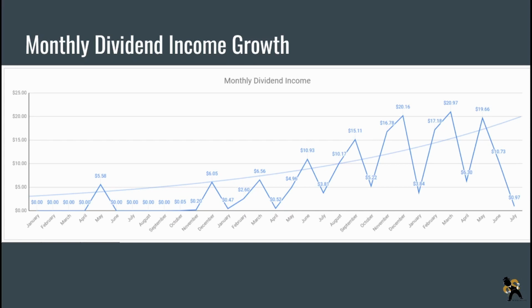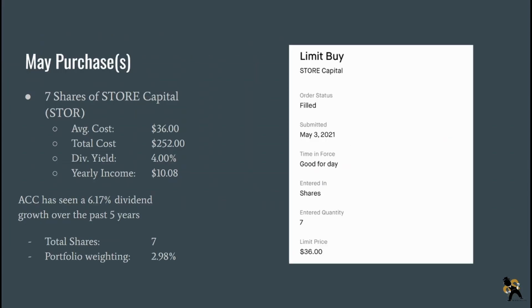June should be right around where March was. May will be right around where February was, if not higher. As you can see, it already is. That's because I'm buying into more companies. July, I currently only have one dividend announced, which is the 97 cents right there, but it will go up over time. July should be slightly higher than April, because I have been buying companies that will pay out in that time. In terms of purchases for May, I bought one company, as well as I have some other news that I'll share at the end of the video, so be sure to stick around for that.